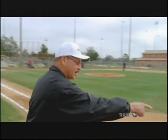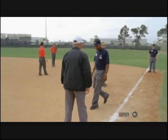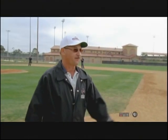You want to be in fair territory. Why in the world would you want to go foul there? Go over there. Am I touching the base or not? No. You know for sure. You're in fair territory. Now you can see it. You put yourself out of position. There's no reason to go foul on that.